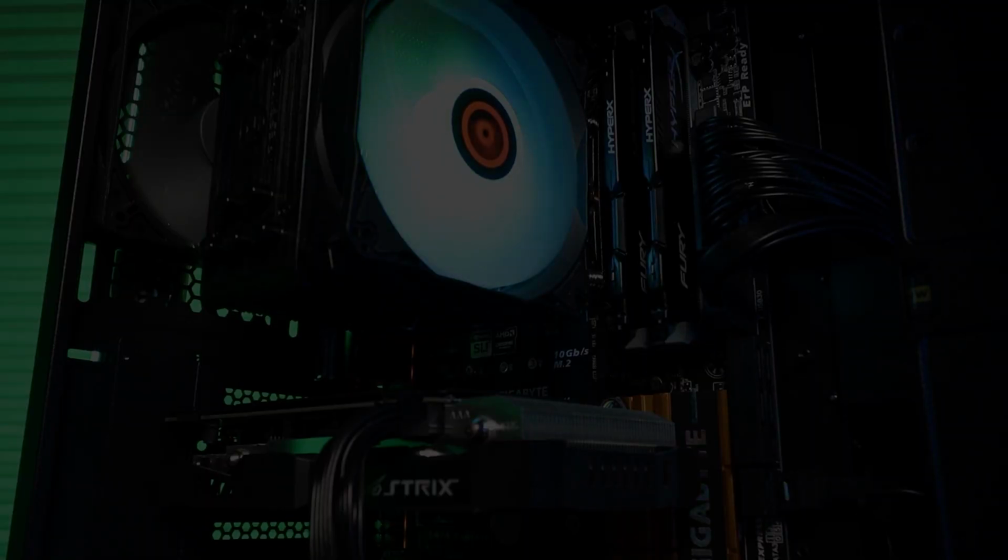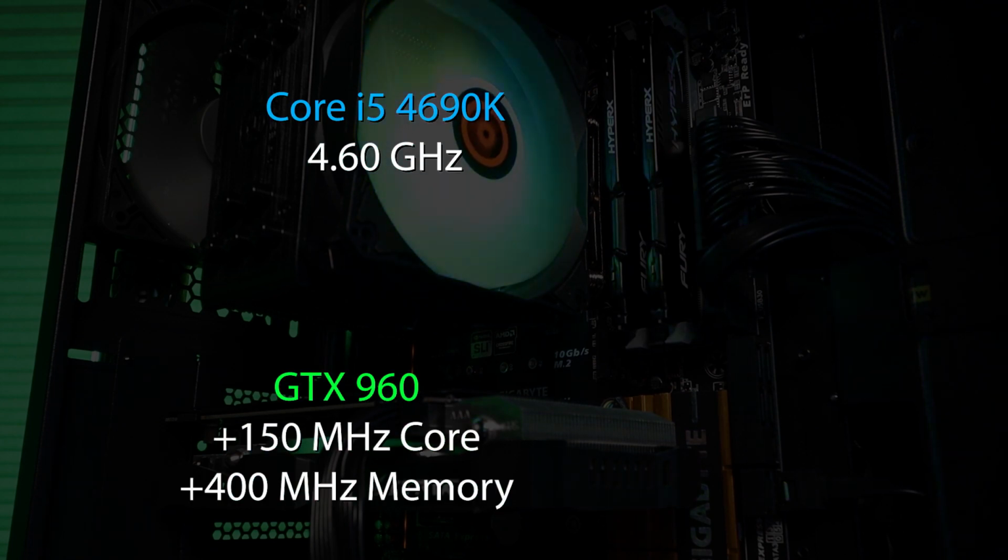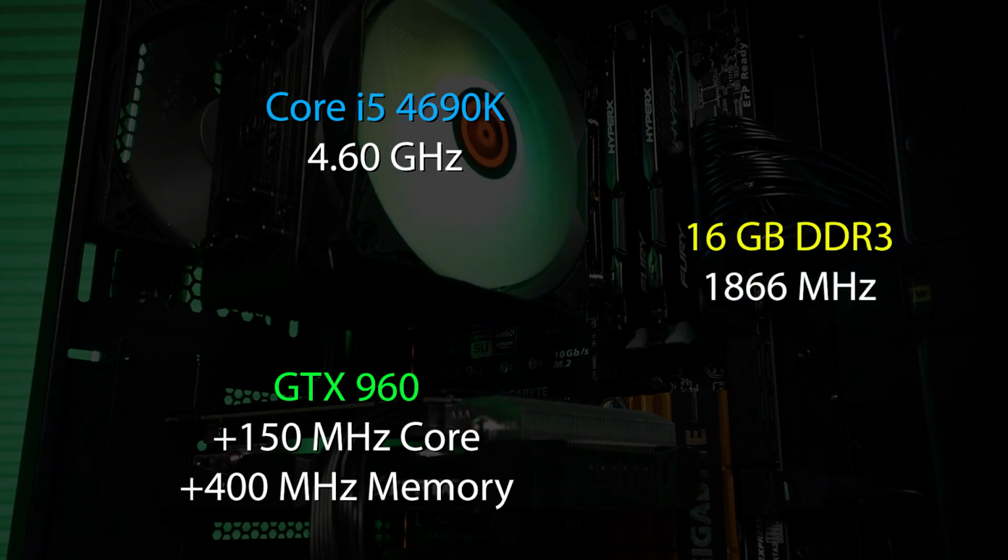Now for the fun part, the benchmarking. I overclocked the CPU and GPU to squeeze out any additional performance I could, and I was able to get up to 4.6 GHz on the 4690K, and for the GTX 960, I got an additional 150 MHz on the core, and an additional 400 MHz on the memory. The 16 GB of HyperX Fury was running at its rated 1866 MHz.